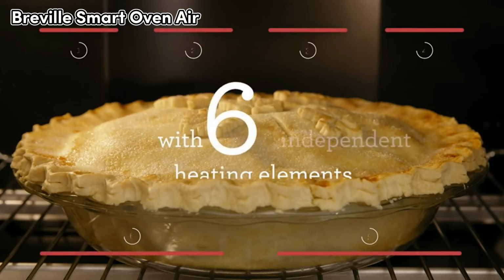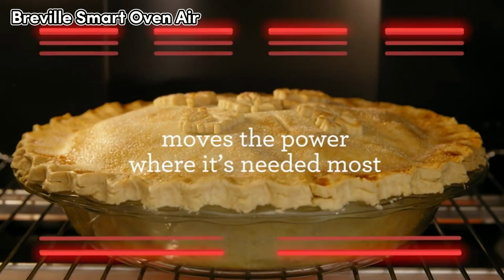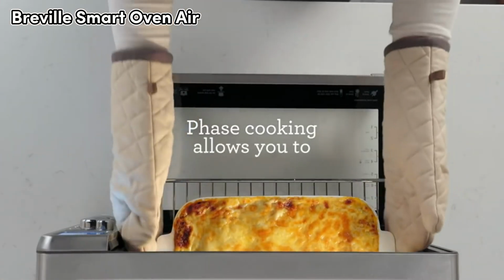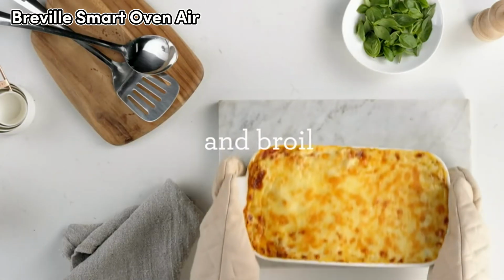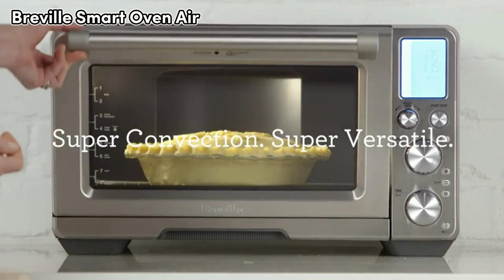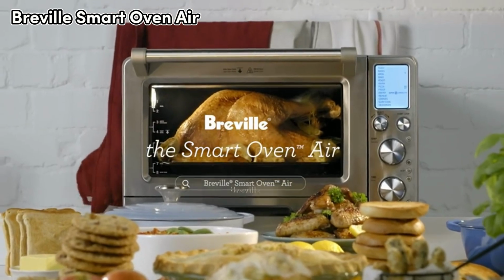6 quarts Elements and smart algorithms ensure even cooking by directing power precisely. Phase Cooking automates baking and broiling for perfect results without manual intervention. Super convection and super versatile. Get yours today.